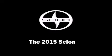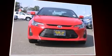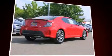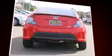The 2015 Scion TC. This two-door, five-passenger coupe is waiting for you to take home. Smooth gear shifts are achieved thanks to the efficient four-cylinder engine, providing a spirited yet composed ride and drive.